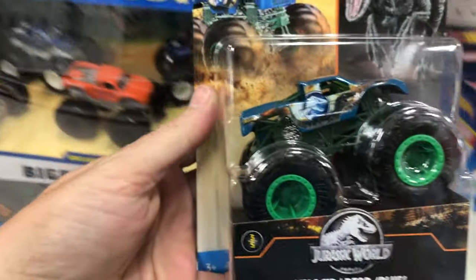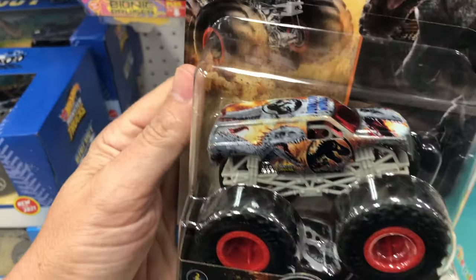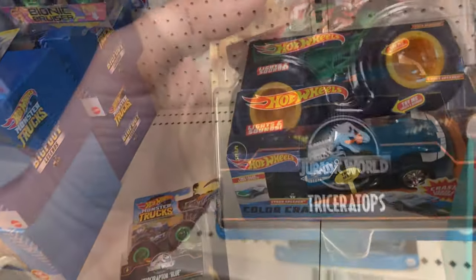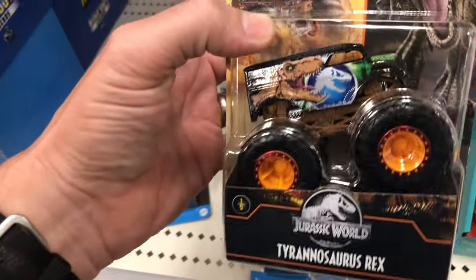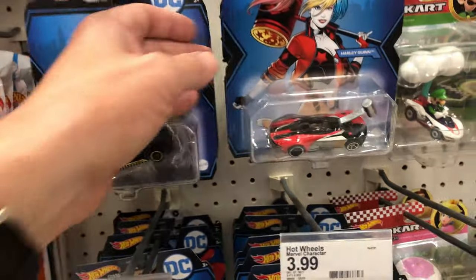So I got these new Jurassic Park trucks. Rex. Haven't seen that one yet. Indoraptor. Excuse me. I need to have a bunch of these. RC Cybertrucks. Ooh, sweet.